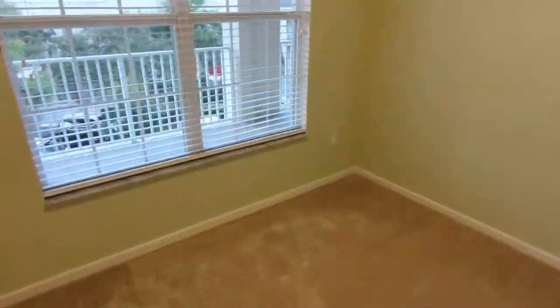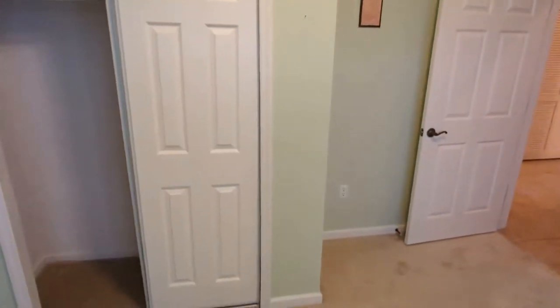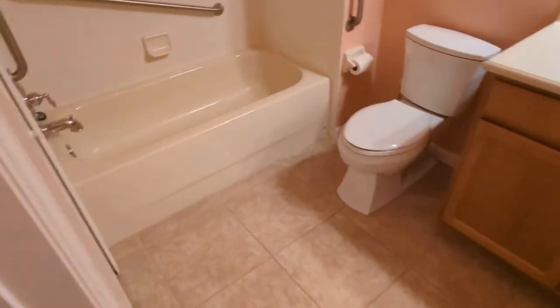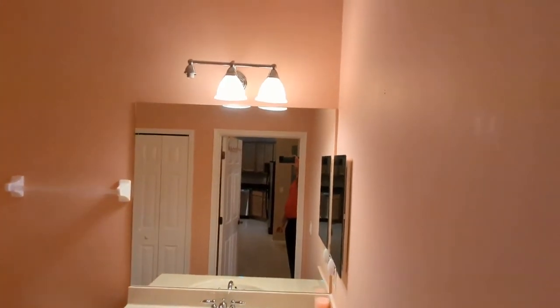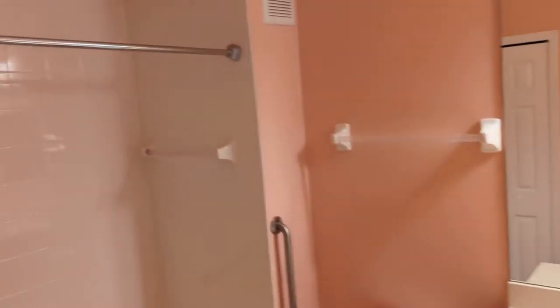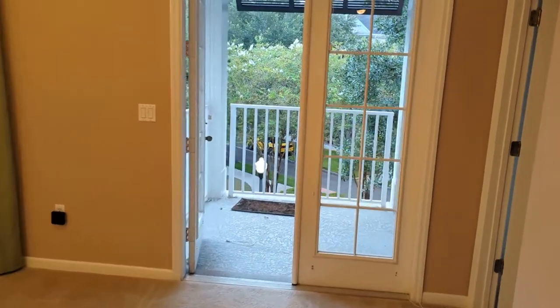All right, I'm gonna give you vertigo with the in and out. This is the one bedroom. This is the front bedroom here. This is the one that faces the balcony. It's got a small closet for sure. And the very normal bathroom. Well, very normal, but missing a light fixture. Looked at the AC. It was installed in 2017.